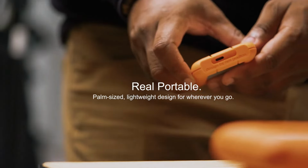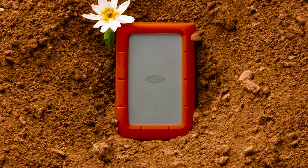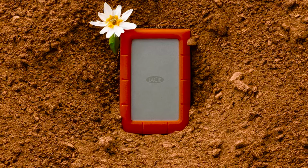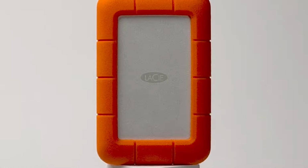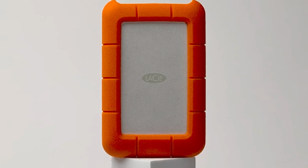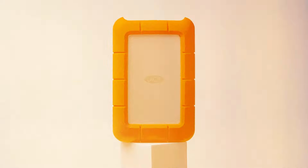It also has a IP54 rating for water and dust protection, so you're protected against the rain, but not much else. The unit is also highly dependent on a single rubber plug to protect the ports. If you're looking for higher IP and MIL-STD ratings, and you're happy to sacrifice some external SSD speeds, see our roundup of the best rugged hard drives.